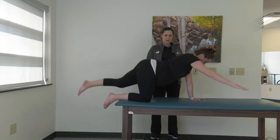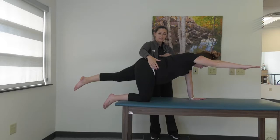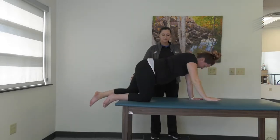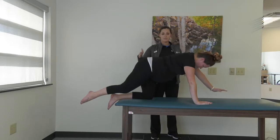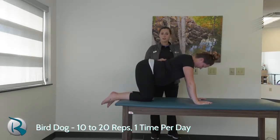So go ahead and show that. So this would be bad. You want to make sure that you're staying nice and flat as you extend out. Now she would come back to the start and she would alternate. So this time, left arm, right leg, and back. Again, trying to stay flat here, not letting the back arch too much.